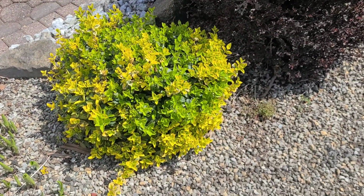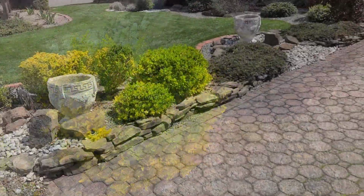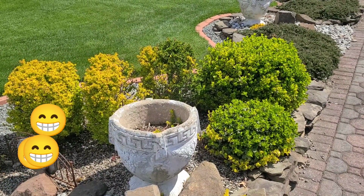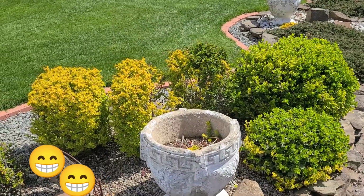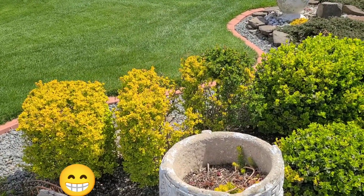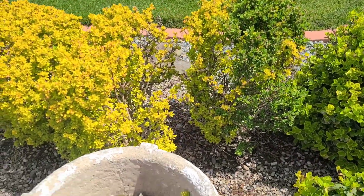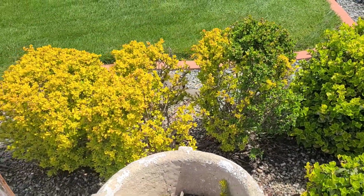Look how pretty the euonymus is, the yellow against the green. It's so pretty. Okay, so actually what I try to do is get color through the shrubbery rather than relying on so many flowers. Right here I have the yellow barberry, and again, because of the snow and the cold, this one in the middle here is suffering a little bit, but I'm not overly concerned about it. I think I can get it to come back.